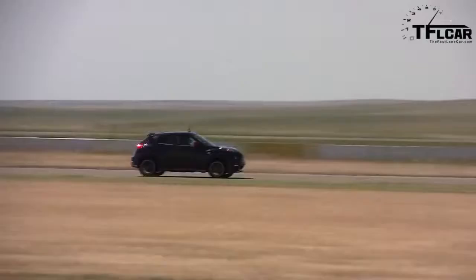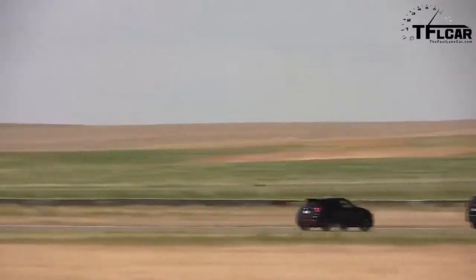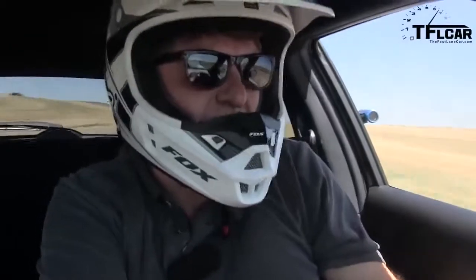Here comes the Jeep. I'm going to take it back in. There he goes. Oh, that SRT engine sounds wonderful. Now I've got a GTR up behind me. You know, it's not terrible. It's not at home on the track, but it's not terrible.